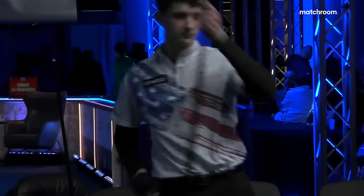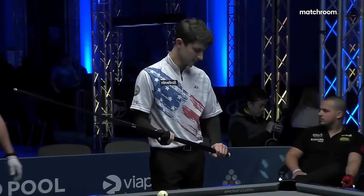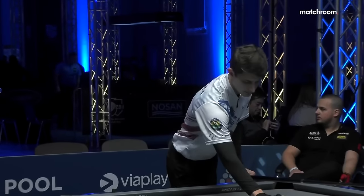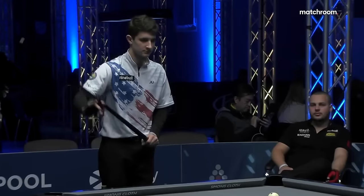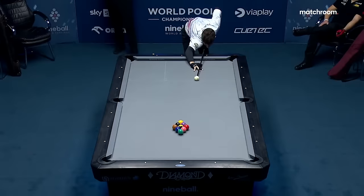And how many different breaks do you have up your sleeve? Around two to four. Okay, let's keep it at three. It depends on the table also. Yeah, but it depends how you feel. At the moment, I think the draw and the stun break are my two choices. Okay, yeah. For this format.